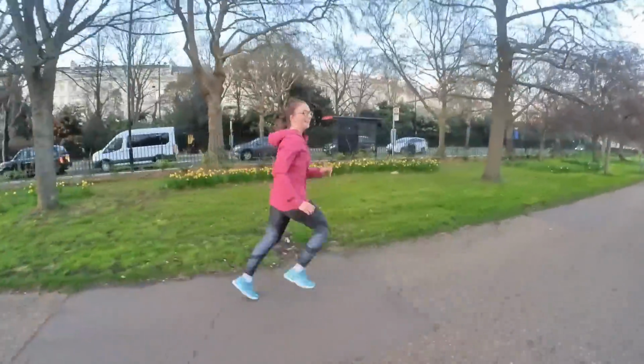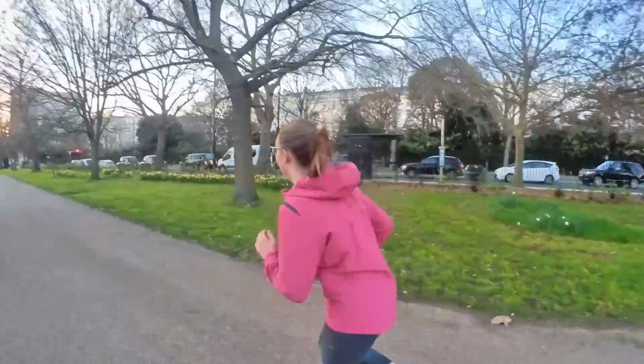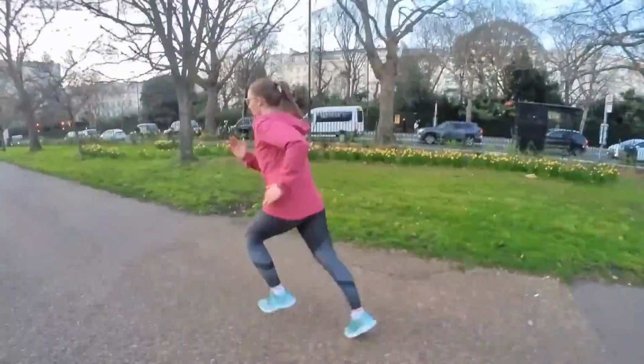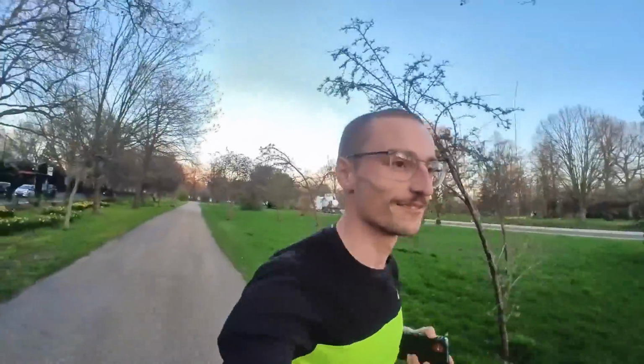How far are you going? There you go, Ellie doing a sprint test. How was it? Good. And they're back? So bouncy. They are really bouncy, aren't they? Meow. Rapid.